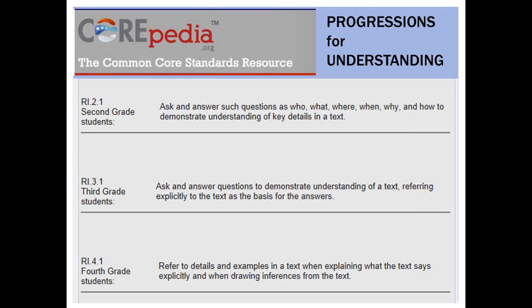So here you can see that if I'm in 3rd grade and performing below level, I'm asking and answering questions like who, what, why, where, and when, and I can demonstrate understanding of key details in the text. But the difference between that and grade level is actually asking and answering more advanced questions to demonstrate understanding of the whole text, and then referring explicitly to the text as the basis for those answers. That defines grade level. And if I'm going beyond, if I'm approaching mastery, the student can do that, and they can refer to details and examples in the text in explaining what the text says very explicitly and drawing higher level inferences from the text. By using the progressions, I can look at the key indicators of rigor, and that will lead me to focus my instruction and my classroom assessment.